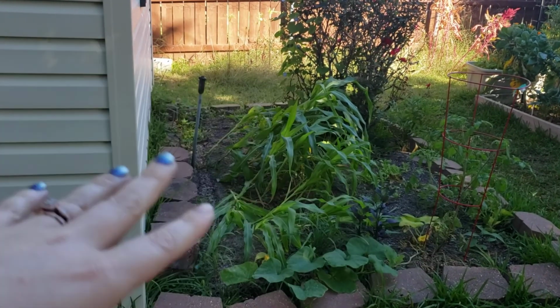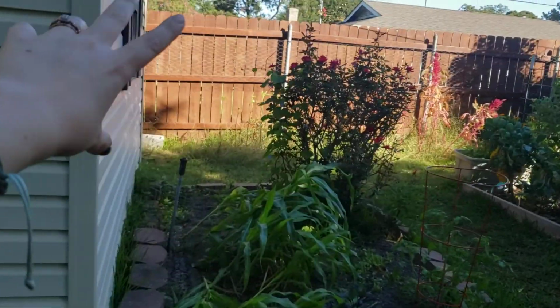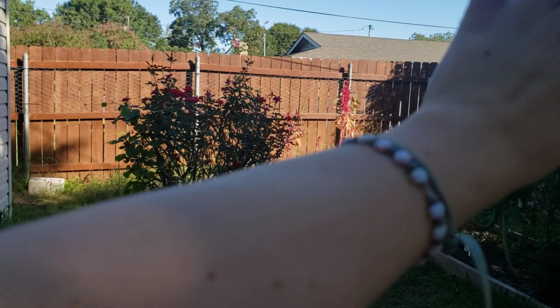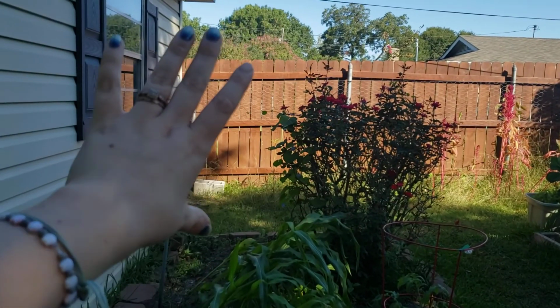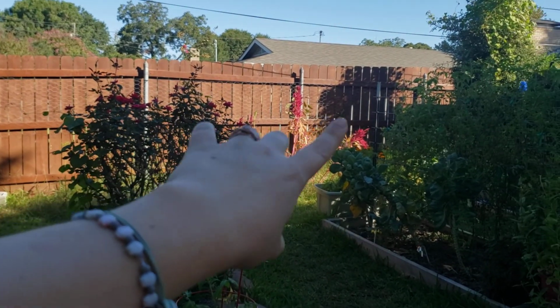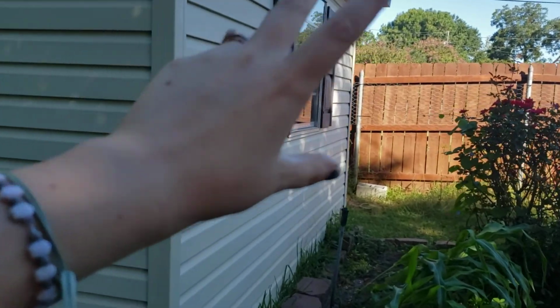Pull it out, lay it down, top dress it with some animal manure, completely put raised beds back here in the back. Next year I'm going to grow loofah all along the fence because it's the sunniest spot. I mean, right now it's not even noon and that's the sunniest spot, so I'll plant loofah all along the vine, all along the fence.